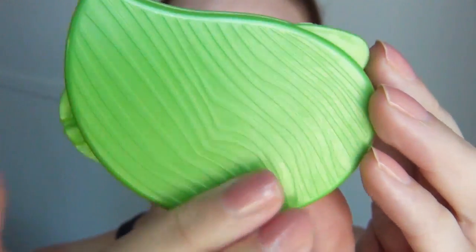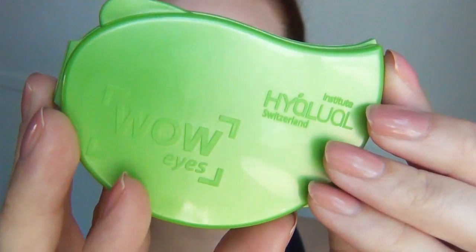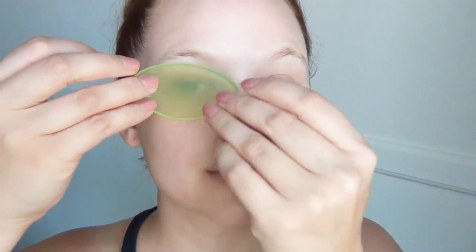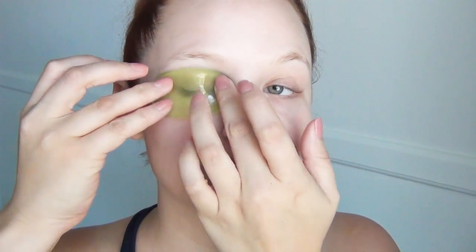Here is my bare skin and very, very pale features. I also have a little bit of puffiness. So one of the first things I'm going to do is use these Wow Eyes eye mask patches. These are reusable and they come in a little container. So when you first open them, you open up their individual packs and stick them onto your eyes.